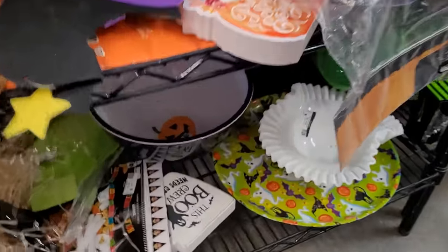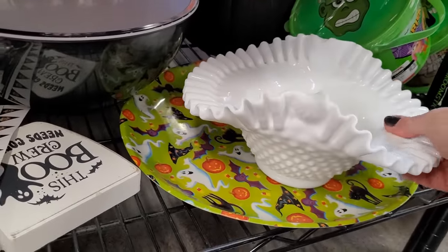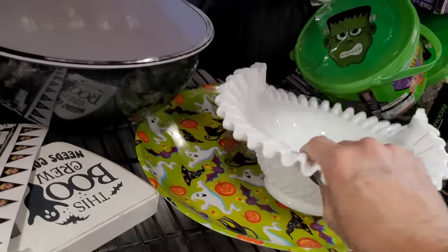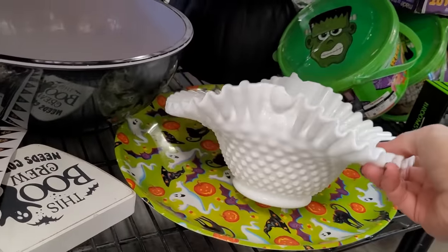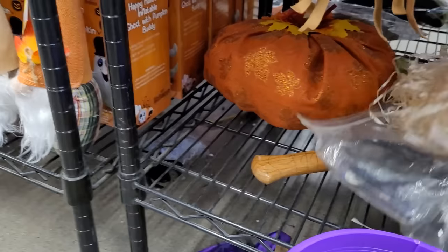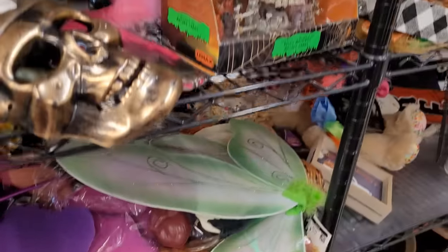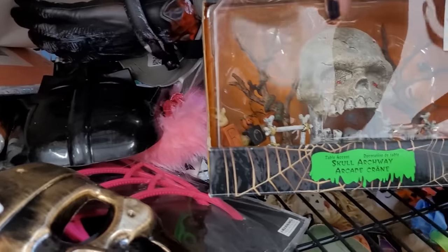Oh, look at this. Milk glass hobnail basket. This is gorgeous. It's tragic, but it's lost its handle. That is so sad. I'm tempted to buy it as is, but those basket pieces are so sharp there. I will resist. Let's see what else we can find. Some scary decorations. Spooky Town. I think this is a Michael's piece.